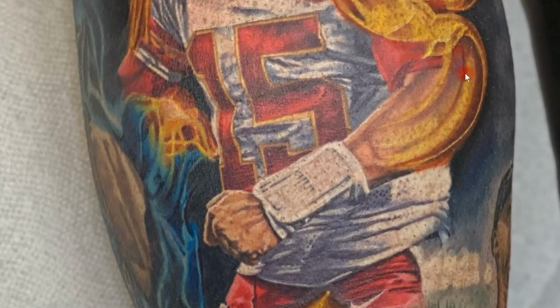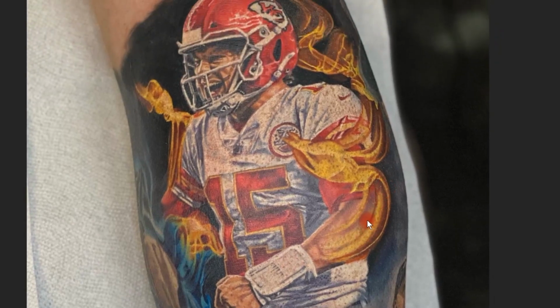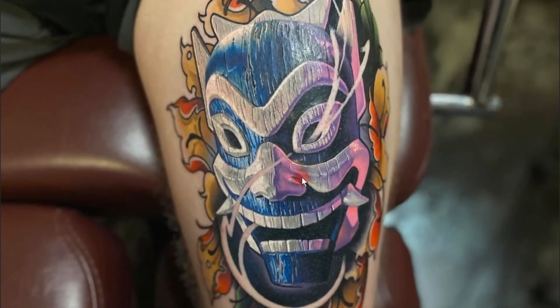The way that he blended the flames right off of that skin tone, but still kept the detail crisp. He used enough dark and light variants that you can still see where everything blends off of each other. It doesn't blend together and kind of trick your eye. It's really crisp, really clean. This one, oh my gosh. This looks like a fucking sticker.